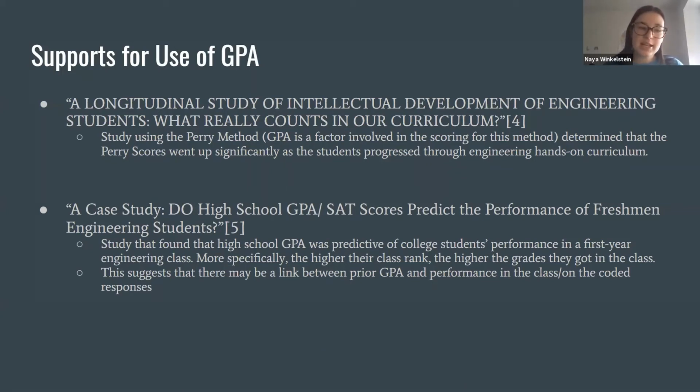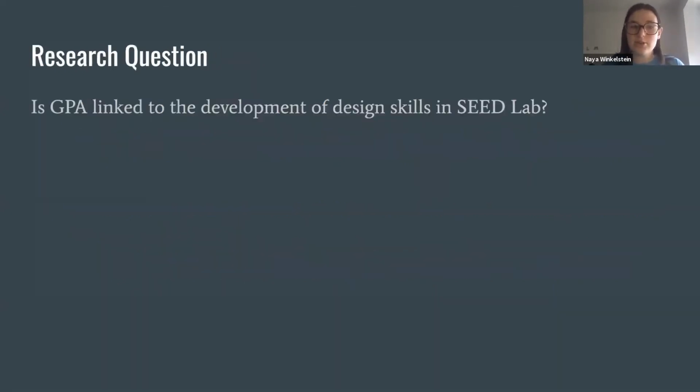And then this second study is how GPA and SAT scores in high school predict performance in freshmen. And this allows us to understand that there may be a prior link between GPA and performance in the classroom and how our coded responses may reflect that scoring. And so this leads me to our research question of, is GPA linked to the development of design skills in Seed Lab?